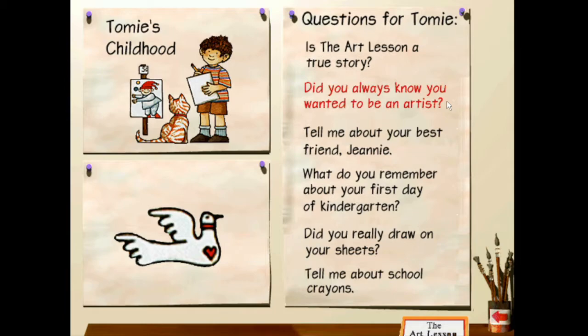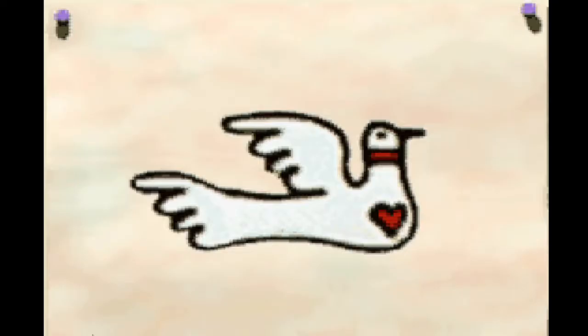Did you always know you wanted to be an artist? Well, I don't know whether it was when I was 3 years old, but certainly by the time I was 4 years old, I really did know that I was going to be an artist when I grew up. I told everybody. I told my parents, of course, and my grandparents, and my uncles and aunts that lived in Fall River, and I told all the neighbors, and I used to draw on the sidewalk, and I used to make pictures and put them out for sale in front of the house.